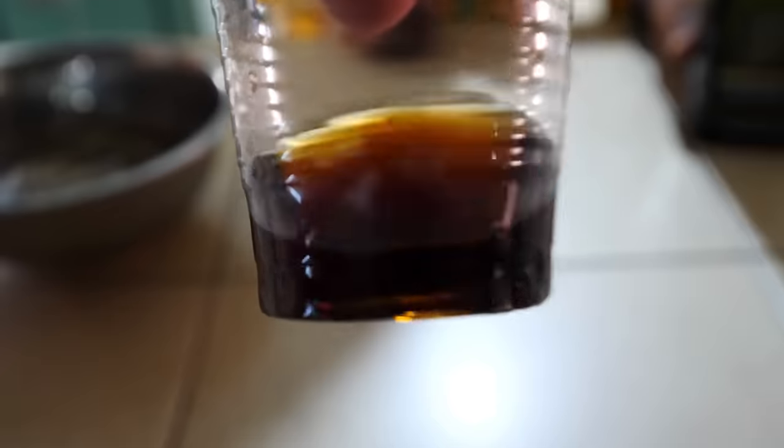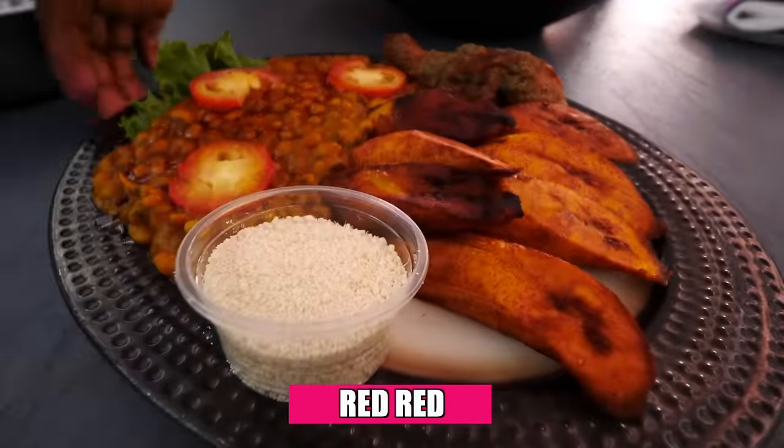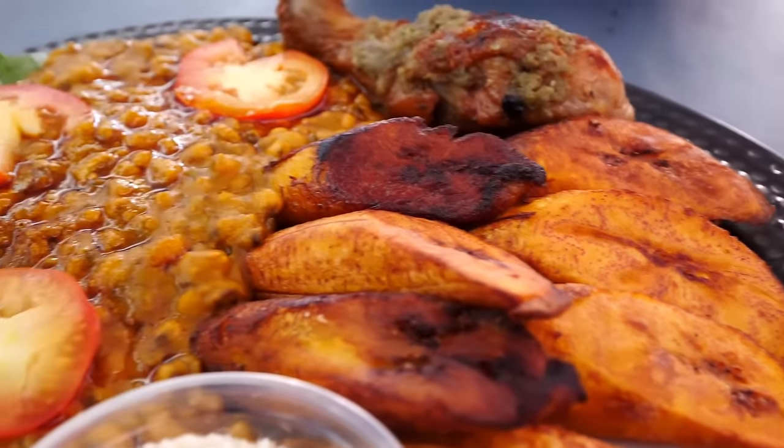Oh, this is smoother. It's not as bitter. Oh, I love the herbs in this one. So nice. And this is red beans and plantains. So you have plantains and you have red-eyed peas, right? And then over here we have some chicken, and this, I'm guessing, is cassava flour.